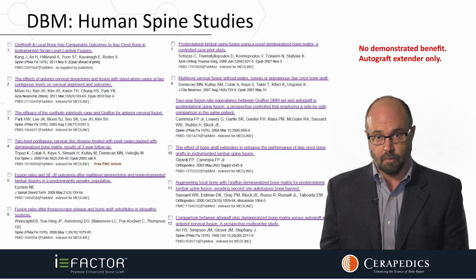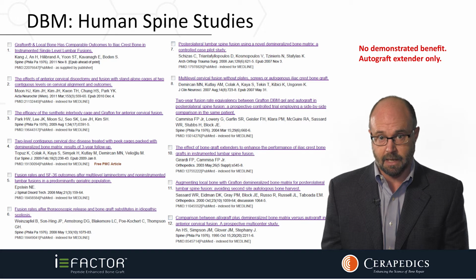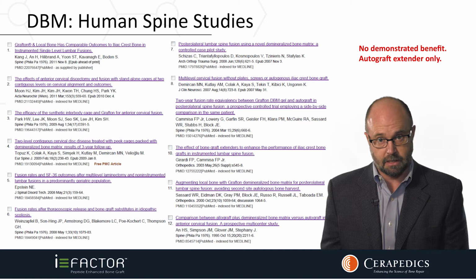So while this has been reported as a prospective level 1 study demonstrating the efficacy of DBM, I think if you understand how the study was conducted, it actually doesn't show that at all. It perhaps merely only shows that the DBM did not degrade the performance of autograft that was already being used. To date, unfortunately, that is the best clinical study available to support the use of DBMs in spinal fusion. And furthermore, while these materials are marketed with the purpose of being osteoinductive and demonstrated to be so in athymic rats, to date there has been no published evidence demonstrating these materials to be osteoinductive in a human being.